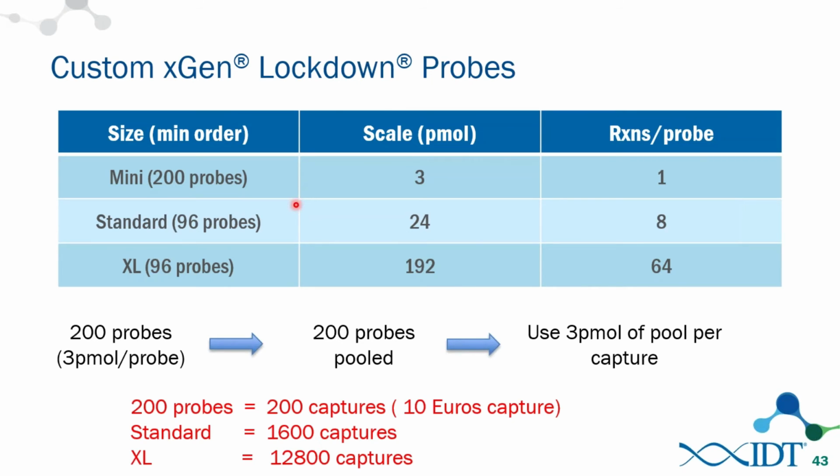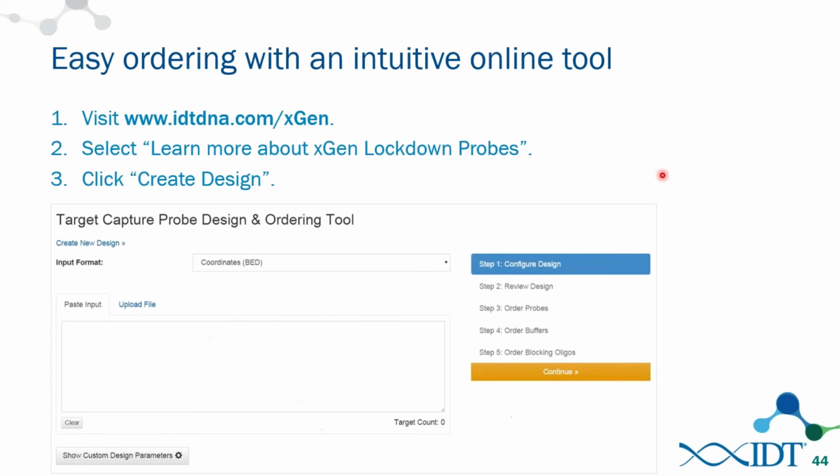When you order the mini panel, you receive 200 probes at minimum order and 3 picomoles of each probe, so you'll have 600 picomoles pooled into one tube. When you do a capture, you would only use 3 picomoles of the entire pool. So this allows you, for 200 probes, to do 200 captures at 10 euros per capture. So this is really cost effective. When you order 1,000 probes, you would be able to do 1,000 captures, and that's where one reaction per probe comes from. This is not even taking into account multiplexing. If you're multiplexing 10 samples together per capture, you will pay €1 per sample per capture.